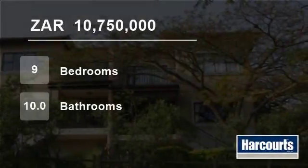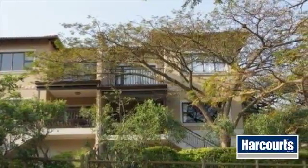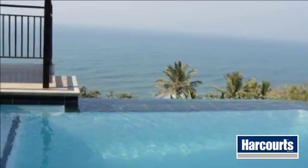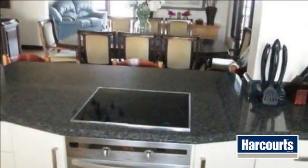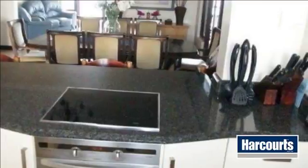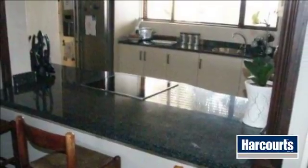Welcome to this 9-bedroom house for sale in Sheffield Beach, Dolphin Coast, South Africa for R10,750,000. This magnificent home, guest house, boutique hotel boasts 9 bedrooms, all en suite. The large kitchen is well equipped with top quality finishes and electric and gas hobs. There is also a breakfast nook, scullery and laundry.